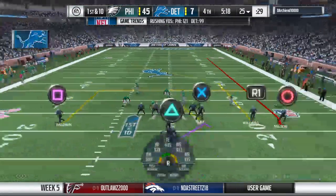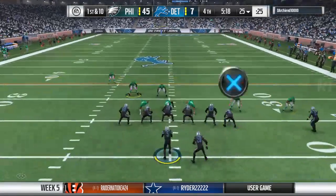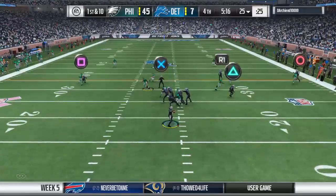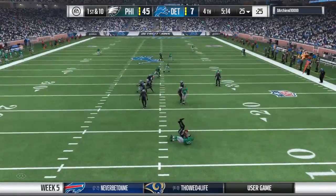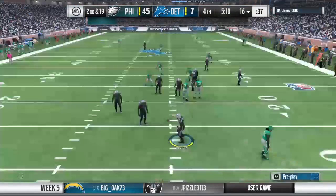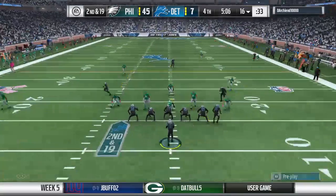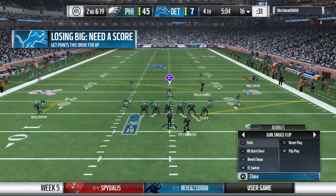Possible run anticipation. Here's the D-line sandwiches together. Here we go now. Trying to shake off the interception from the last drive. Pressure comes, and down he goes. The Eagles get there for the sack. John Jenkins in there to get him his 2nd sack now of the afternoon.